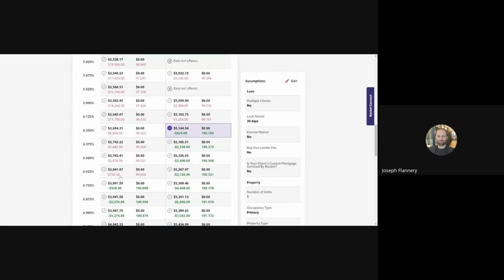But let's say that client who has that $300,000 mortgage has a rate of 2.5%, or maybe they even have a higher mortgage balance, a $450,000 mortgage at 2.5%. In that case, we really don't want to put them into this new loan, because that's the drawback of the cash out refi: you're replacing the existing loan with a new loan.